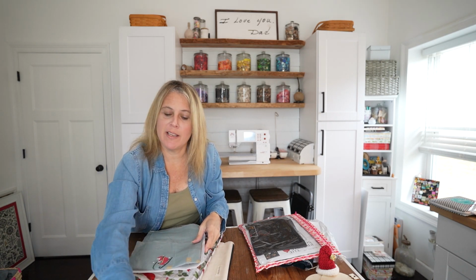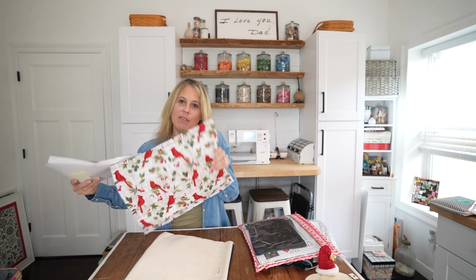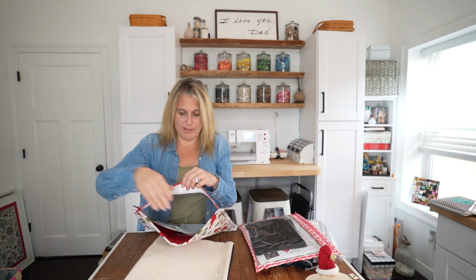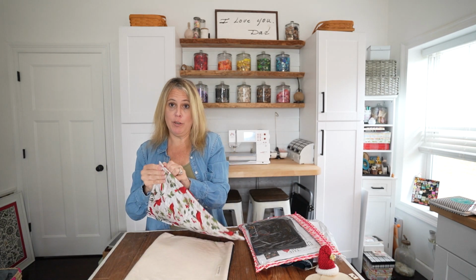Do you leave your needles in everything? I leave my needles in everything. And I don't really have a lot of old WIPs, like super old, that I have to worry about the needles rusting, because I know that is an issue.